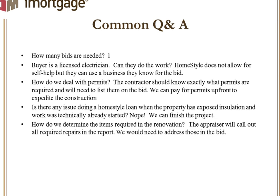And with permits, we talked about it. We're looking for the contractor to tell us what permits are required. Permits can be paid for upfront to expedite construction. And let's say there's a property that has exposed insulation, work was started, it stopped in the middle. Is that a problem? Can the client purchase that property? Absolutely, we do not have a problem with that. We can go ahead and close a normal escrow and finish the project.